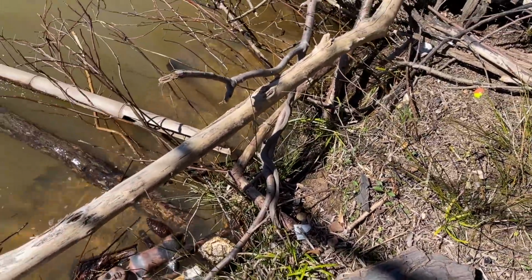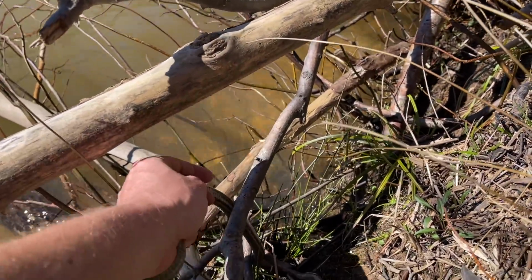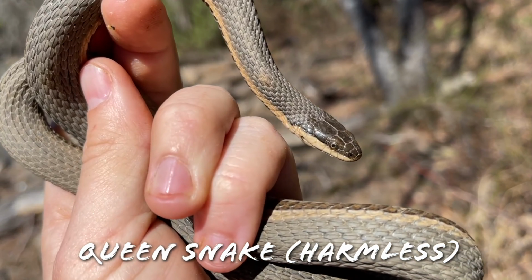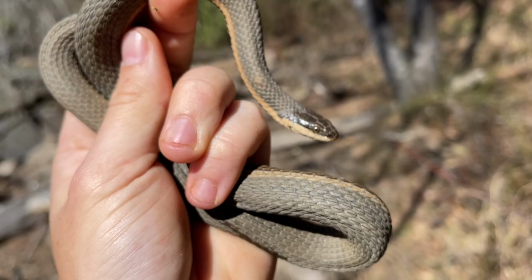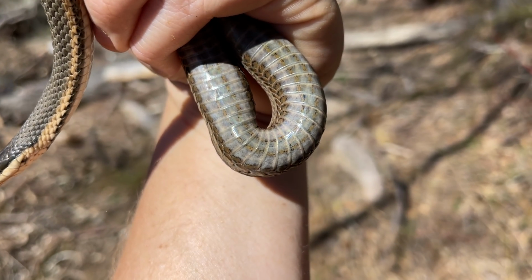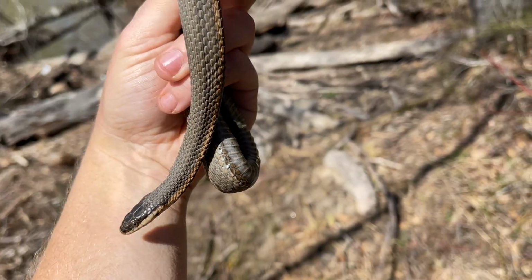And then there's our queen snake friend. Hello, buddy. Oh, yeah, you're a good one. Come here. Well, that is a very handsome, very healthy queen snake. And this one has a really cool looking belly. There's some really cool greenish colorations in there. Look at that. Really special.